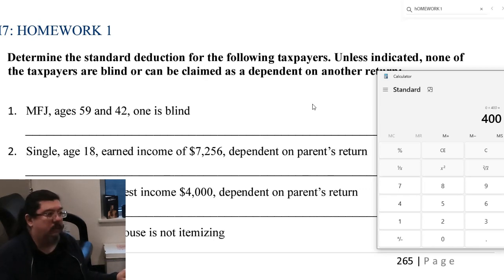How do you get 20,000? Unearned income. If they have unearned income of over $1,250. So remember, the standard deduction for a dependent is earned income plus 400. Interest income is not earned income. So this 21-year-old has 0 earned income. 0 plus 400 is only 400, but there's a minimum and a maximum. The minimum was 1,250. Because 400 is less than that minimum, we bump it up to that 1,250.